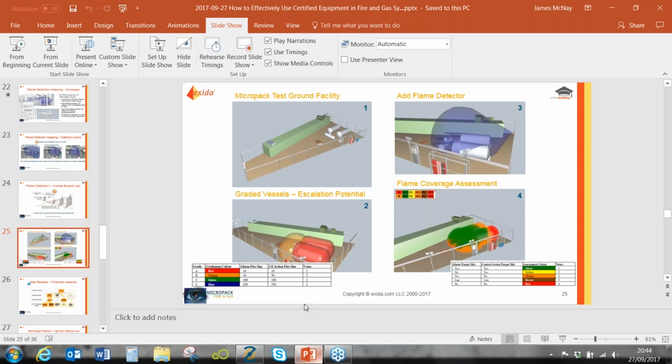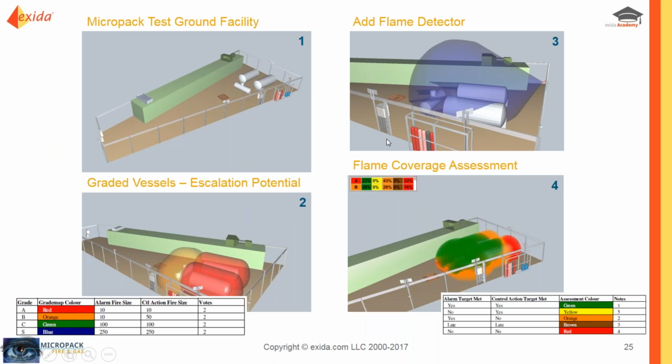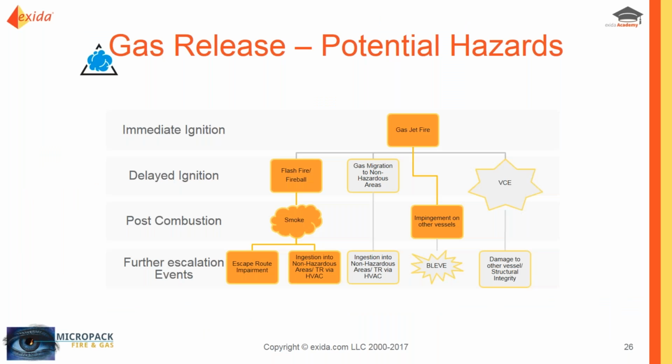I will just go back to the PowerPoint now, and we're going to look at gas detection now. Gas detection follows a lot of the same principles, but it's an entirely different philosophy. So it seems a little strange to say it's similar when it is fundamentally entirely different.